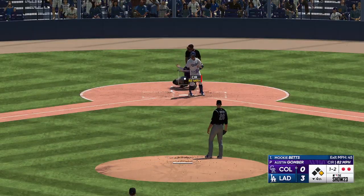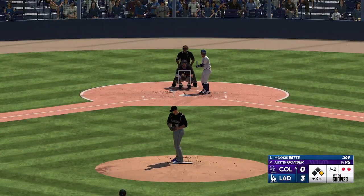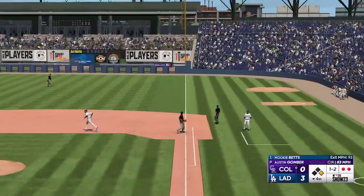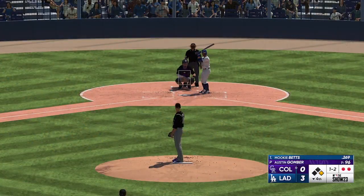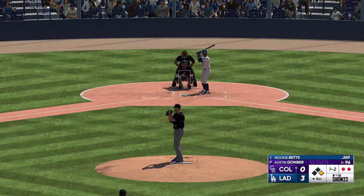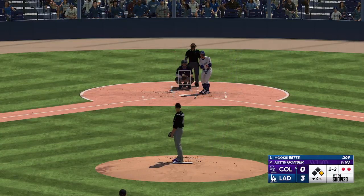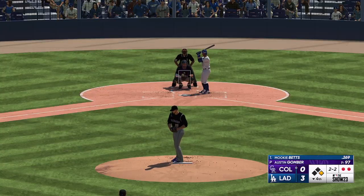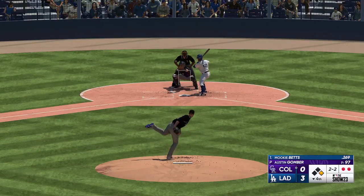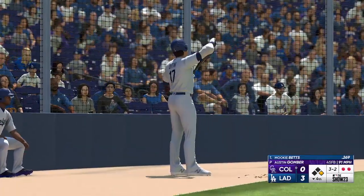Here's Mookie now. Next offering is fouled back. The pitch. Fights that one away. Still 1-2. Here comes a pitch. And there's a ball. 2 balls, 2 strikes. Just missed. Great RBI spot here. Just got to stay focused on the pitch. The runner will be in motion, so something in the gap should definitely score him.